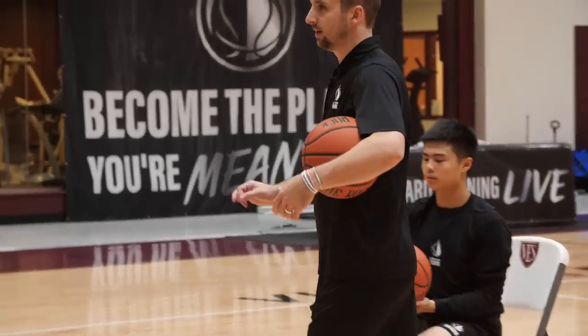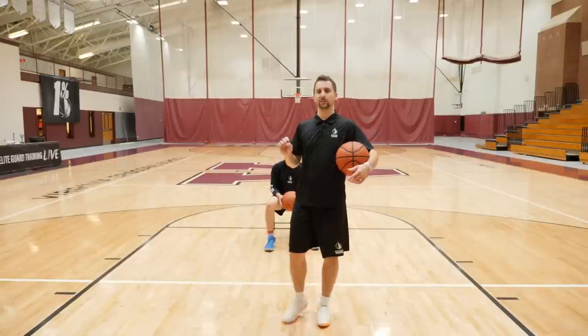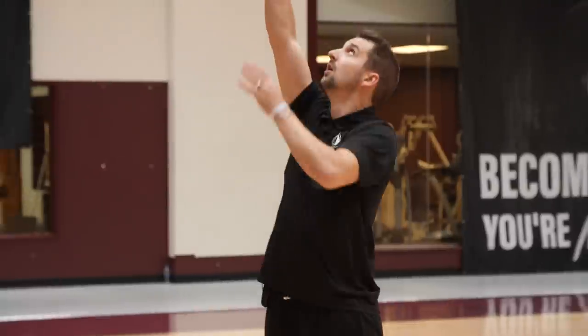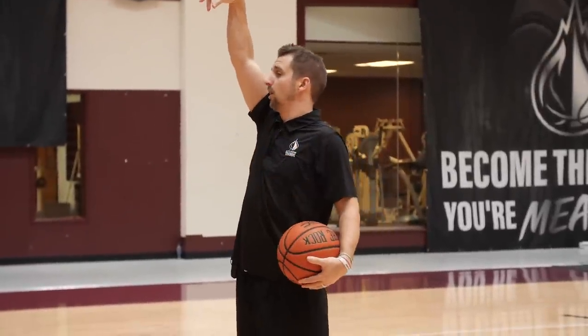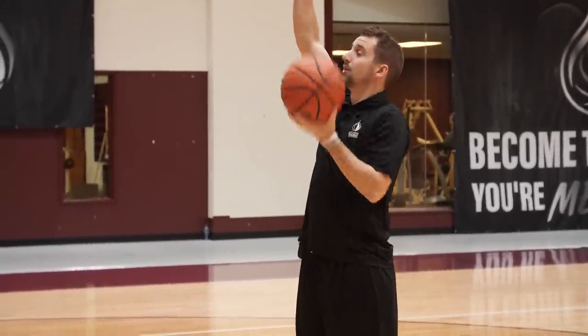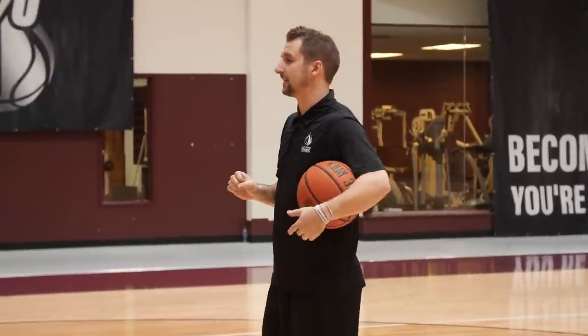Great job. Now in each of those, the focal points are those tiny little micro skills. We want to work on our follow through. Let's shoot and look at our follow through every single time. We want to work on our pickup and make sure that doesn't impact the follow through after the pickup. It's the exact same thing.